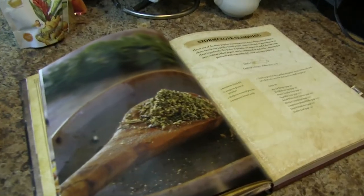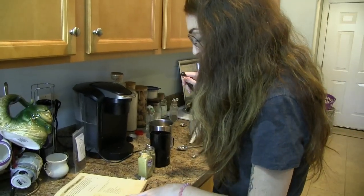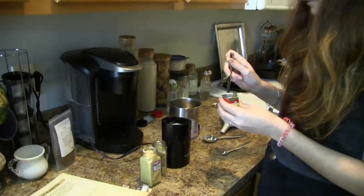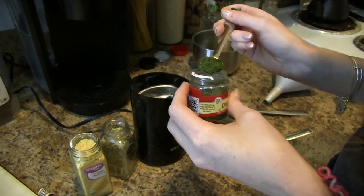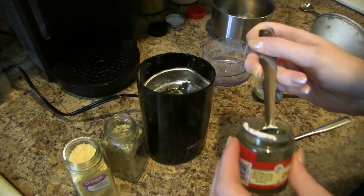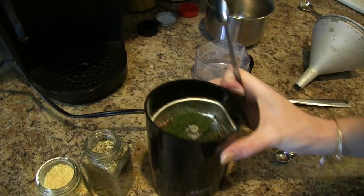All right, so now we're doing the Stormcloak seasoning, and Kara is pre-preparing, but we have to grind. We've got grains of paradise. We're going to be using 2 teaspoons of dried dillweed. I'm really, really excited about this one. We love dill in this house. We also love mustard in this house. Look at the colors.